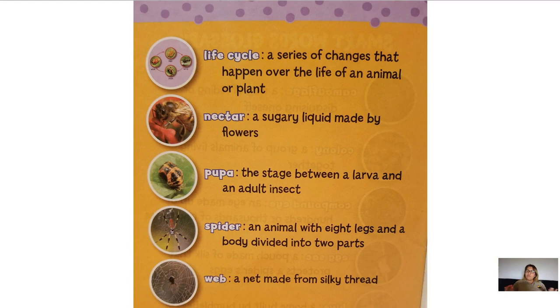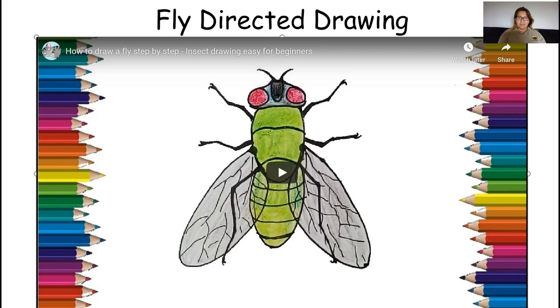So now let's go ahead and do something fun, boys and girls. For this, you are going to draw a fly. Okay, boys and girls, so now it's your turn to draw a fly. This is a video of a fly directed drawing. It's how to draw a fly step by step. It's an insect drawing, easy for beginners. So you can go ahead and get a piece of paper, whatever paper you have, and you can either use a pencil, a crayon, a marker, whatever you want to use is okay as well. All right, boys and girls, so let's get started with our drawing.